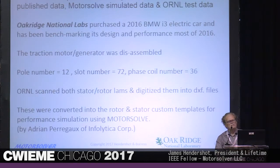So Tim Burris at Oak Ridge Labs and I have collaborated together for many years, and so we put this whole program together. The car that they bought and tested was a 2016 model, and the whole motor generator was disassembled. That car did not have a range extender in it, so it was a pure electric one, so I had to get my information on the range extender elsewhere. So the published pole number is 12.